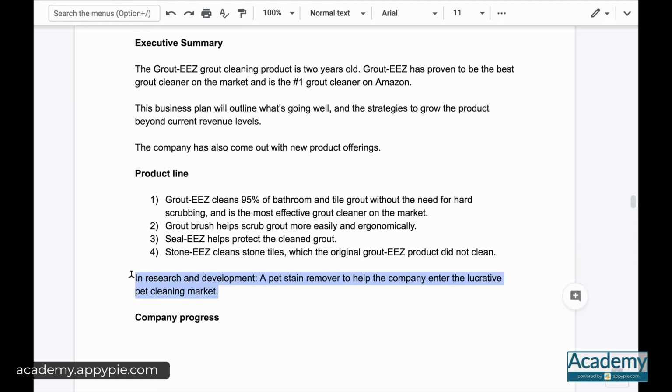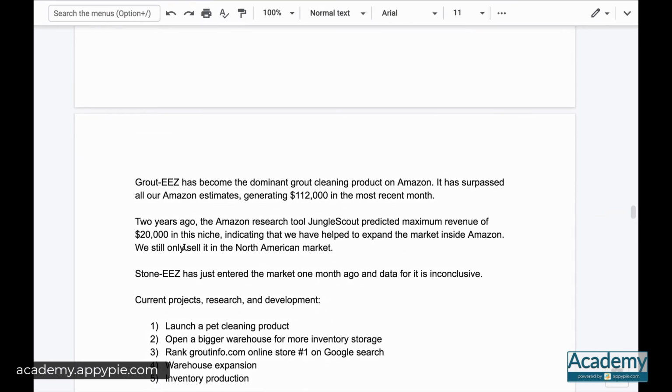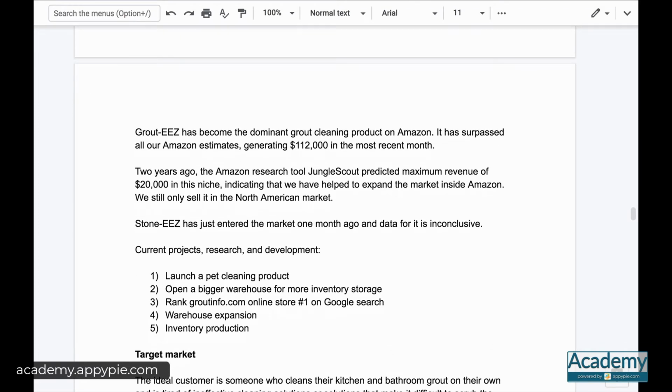And in research and development are pet stain removers. So essentially we got like a 5-product company instead of just the one main product, or the brush you can count however you like, but they've got a lot of products now. And the progress, you're very well aware of the progress. I don't need to tell you what the progress is.